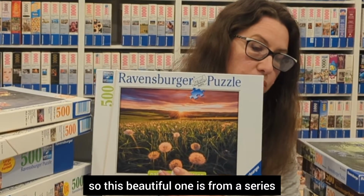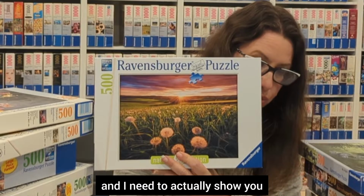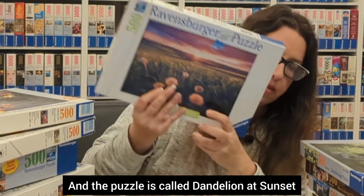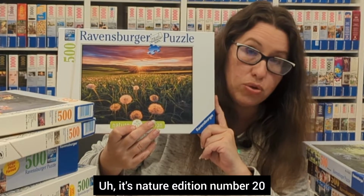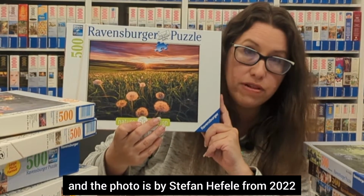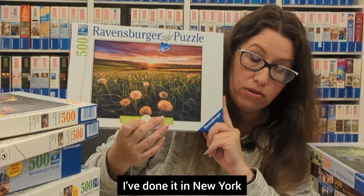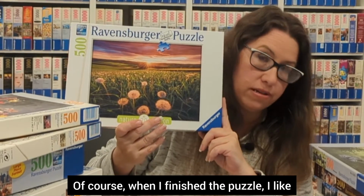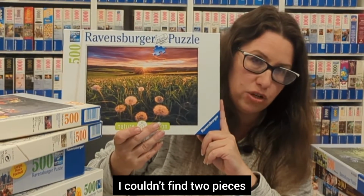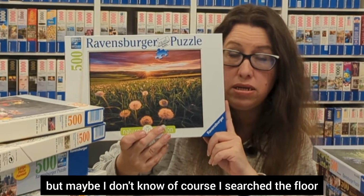So this beautiful one is from a series that I absolutely love, and I need to actually show you. The puzzle is called Dandelion at Sunset. It's Nature Edition number 20, and the photo is by Stefan Haffler from 2022. This puzzle is delightful. I've done it in New York. Again, slightly more difficult. Of course, when I finished the puzzle, I couldn't find 2 pieces, and I was like, well, it was new, so does that make any sense? But maybe, I don't know.